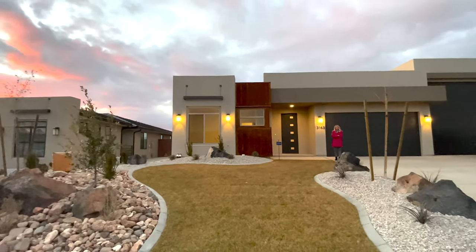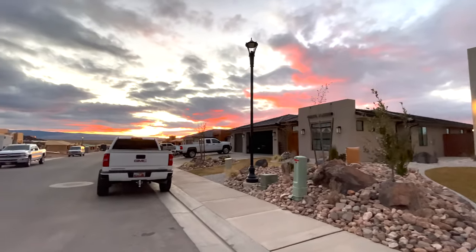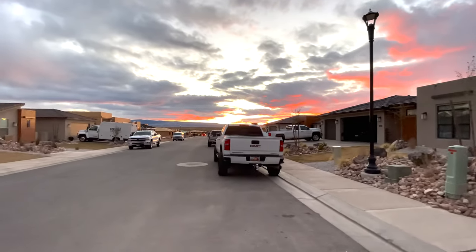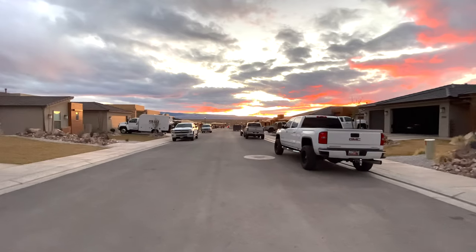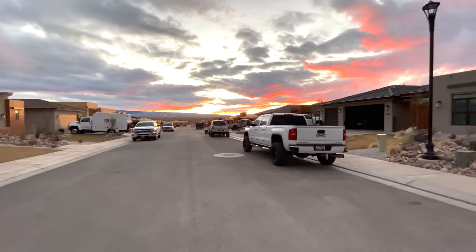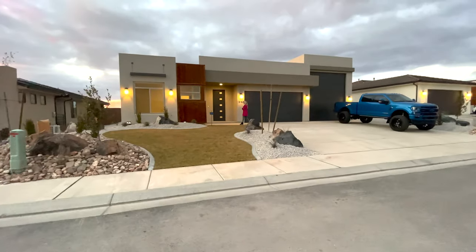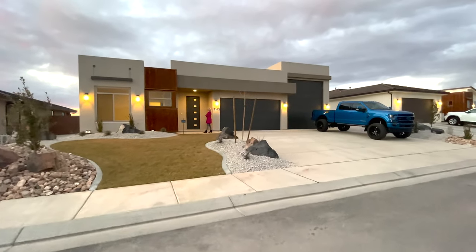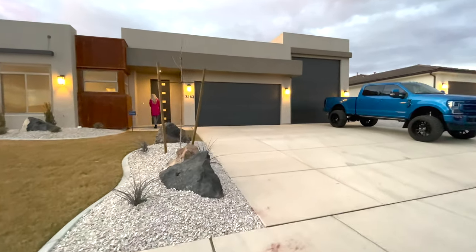And the rest of this street just kind of goes off into the desert. I will have to send you an exact GPS pin because I was off on the community by about a mile when I originally told you where it was, but it's pretty close. This home has beautiful curb appeal. Let's head inside and see what it has to offer.